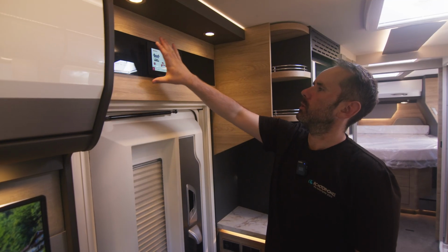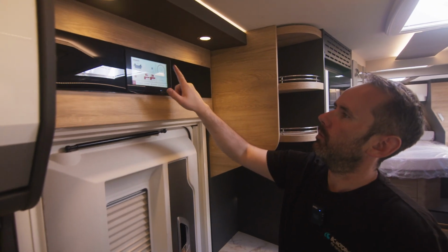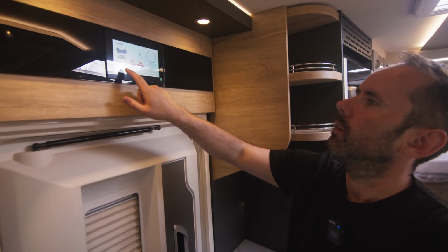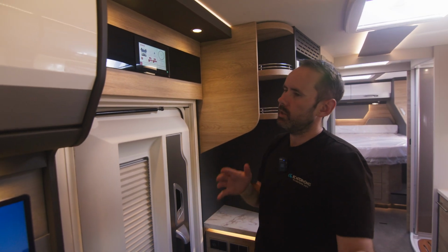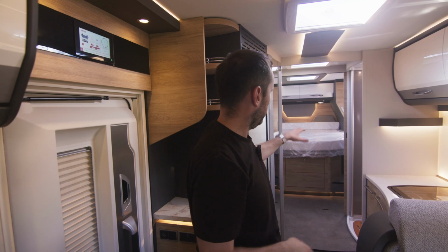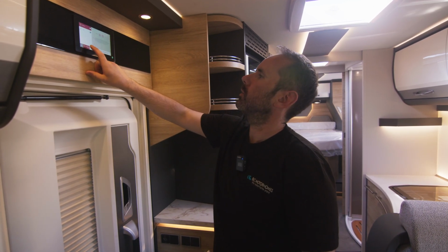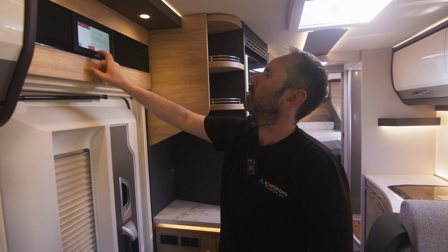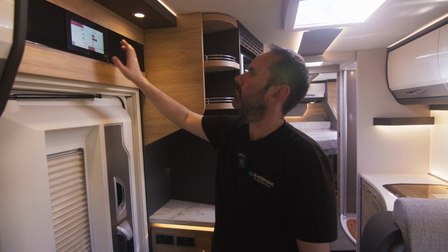So this is the control panel on the XLi. It's a digital control panel. You can control everything in the van through here. It's broken up into areas, so a big bit of this van is separate living areas, so living, cooking, washing, sleeping. And it's broken up into different areas on here, so you've got communal, personal and installation, so you can put your water pump and everything on.